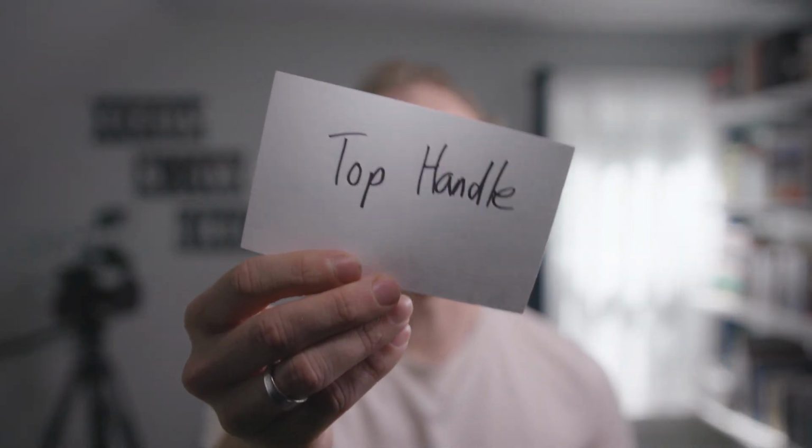Now, I know most of you are probably thinking that I've gone way off track in terms of important specs between these two cameras, but honestly, the more I use both of them, the more the top handle feature has become a factor for me, and therefore I think it will be relevant for you too.